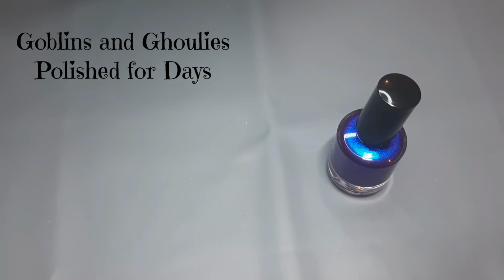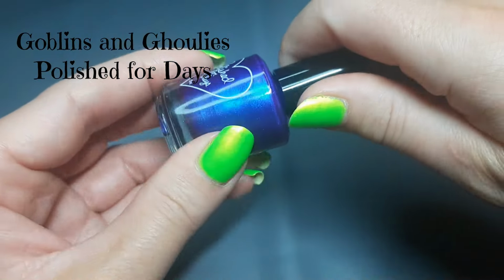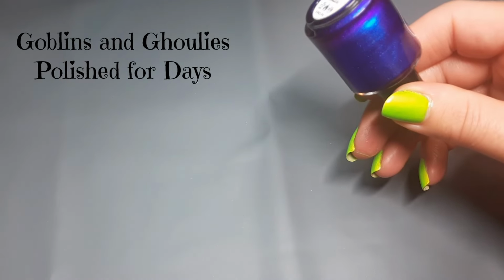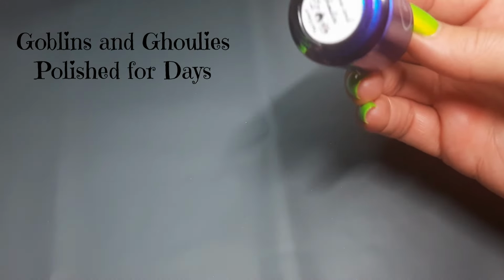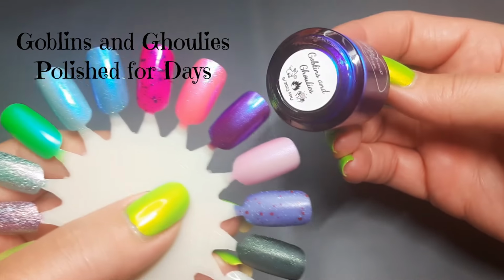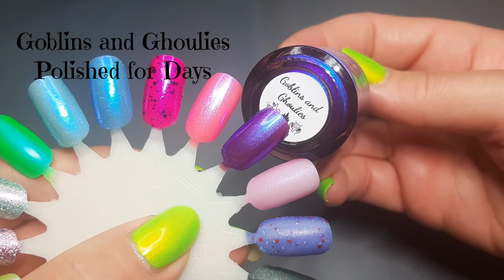Like I said, I remember when it came out, I was like, that's not a polish I would probably like. It's pretty. Like I said, 99.9% of things Polished for Days does is pretty. So I was like, yeah, it's pretty. But then when people got it home and I saw those swatches, I was like, I should have picked that up. So I so appreciate that she takes the requests and lets you pretty much get what you want. If she can honor them, she does. So this is Polished for Days, Goblins and Ghoulies. I do not regret this one moment. Like I said, I went and sought that one out as a mystery.